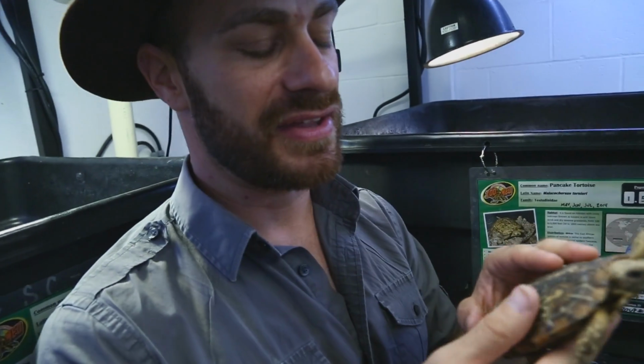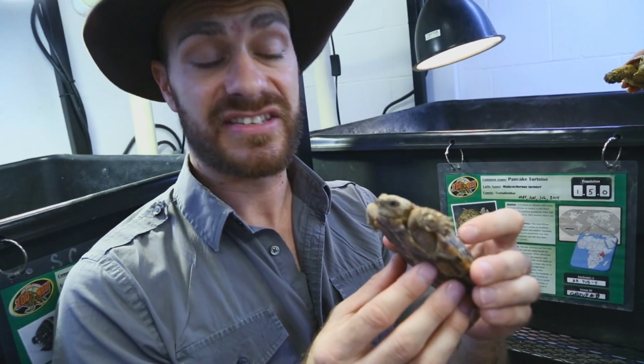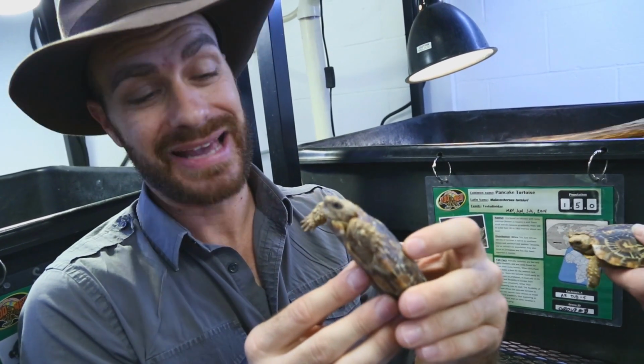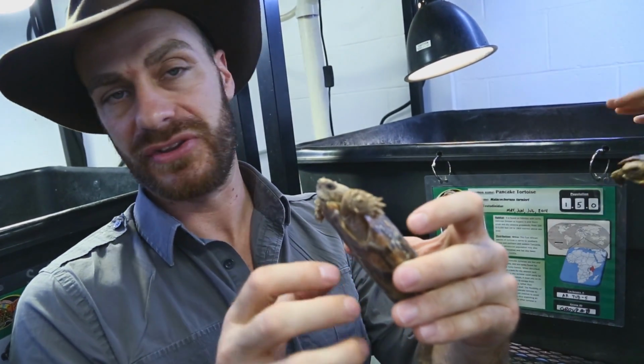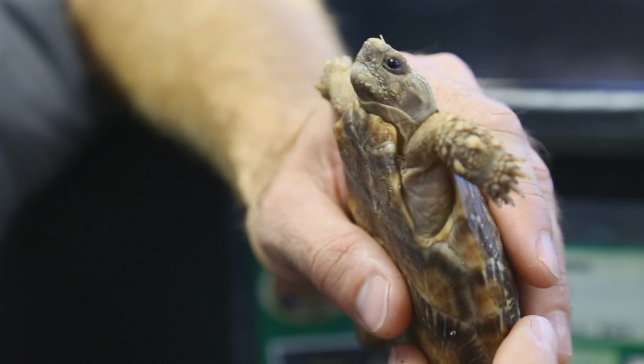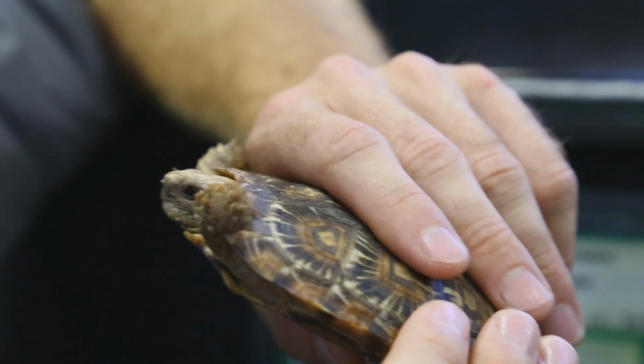So, again, these animals are going to eat similar to a sulcata or Greek tortoise. They're more high fiber grassland type species, but they live near these rocky outcrops, and they'll actually climb fairly well, and they'll wedge themselves into the crevices. That's why they're so flat.